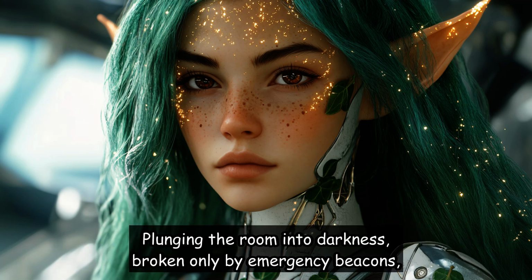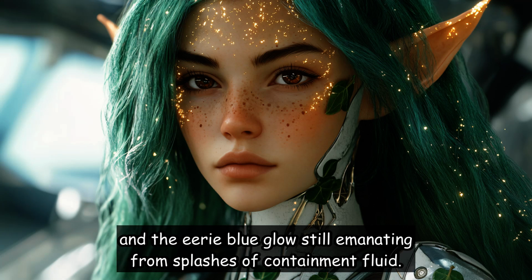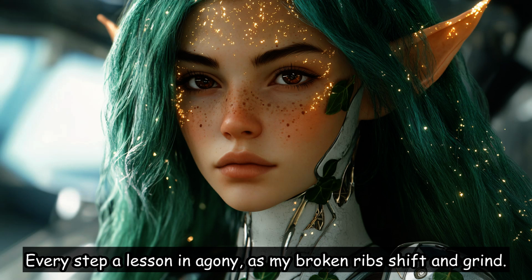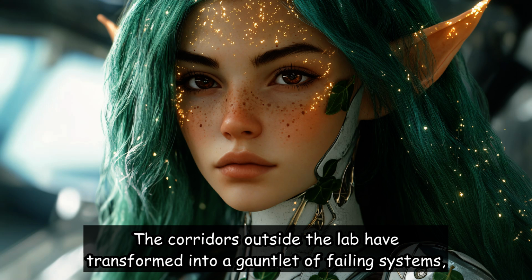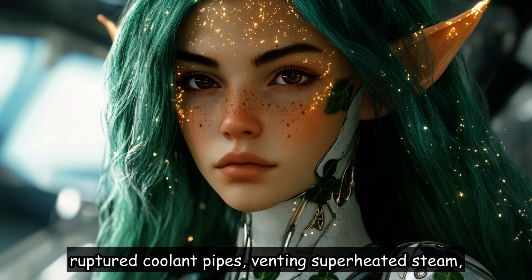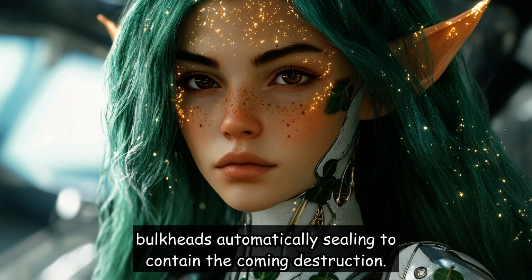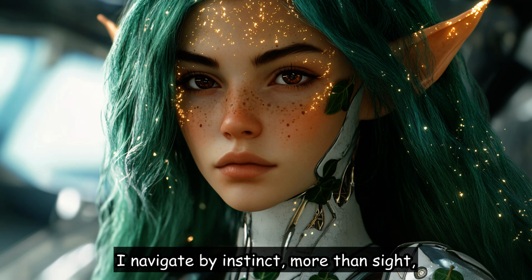The glass shatters, plunging the room into darkness, broken only by emergency beacons and the eerie blue glow still emanating from splashes of containment fluid. In the confusion, I make for the exit, every step a lesson in agony as my broken ribs shift and grind. The corridors outside the lab have transformed into a gauntlet of failing systems: ruptured coolant pipes, venting superheated steam, electrical conduits spitting deadly arcs of energy, bulkheads automatically sealing to contain the coming destruction.